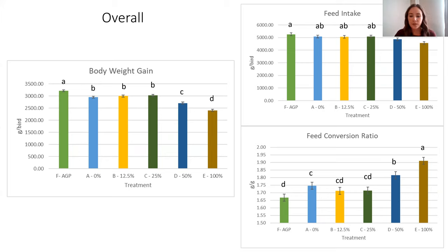And one theory is that black soldier fly meal is a dark color, similar to coffee grounds. And the more black soldier fly meal that's added to the diets, the darker they become. So as chickens are highly visual animals, it's thought that the variation in color is causing a visual aversion, making the chicks not want to eat the darker feed. And for FCR, there is some improvement in diets B and C, suggesting again that there could be some positive impacts on gut health from those lower levels of black soldier fly meal.